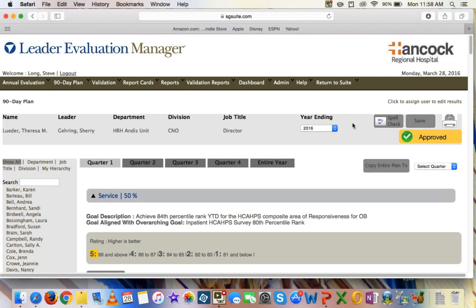So this tool provides us not only the ability to build in these goals and to build in the sub-goals at the department level, but also provides a tool for making sure that we have action plans that are in place and that we then in fact actually do those action plans. So I hope you see how this all works.